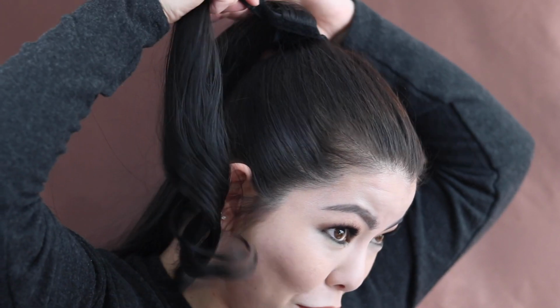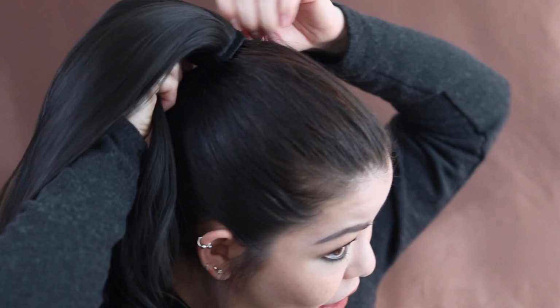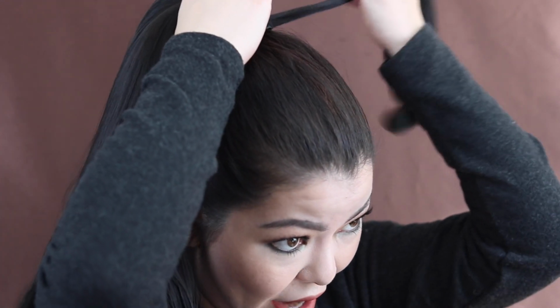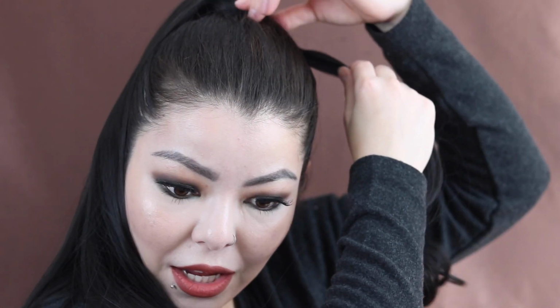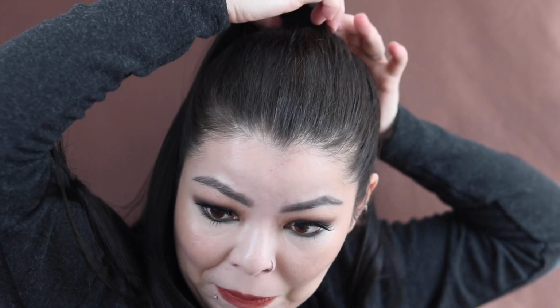I don't know how y'all girls do this every day. Like I know there are bitches out there who do extensions and all this stuff every single day before they go out, and I just could never. I have managed to get the Velcro piece on there. It feels a little loose, so I'm gonna try to tighten that up here.